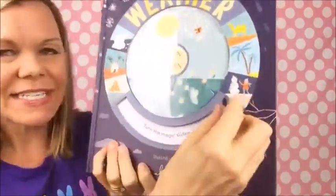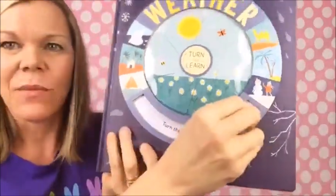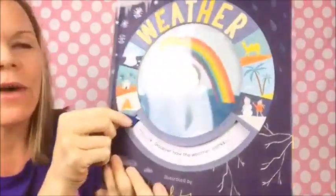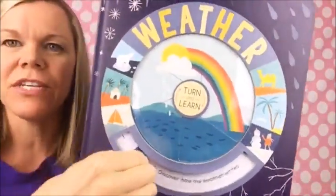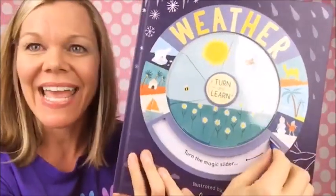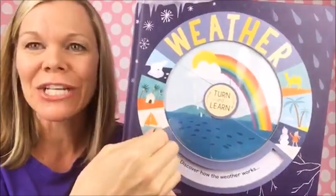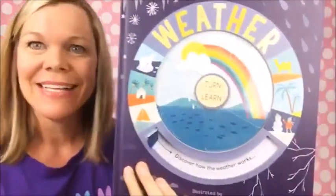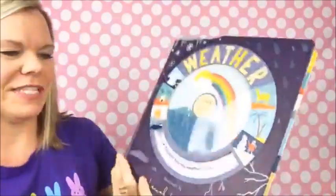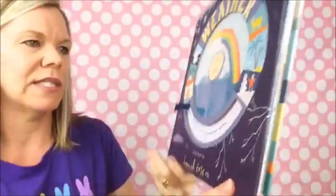So we're going to take this. This is like a really thick kind of ribbon, and we're going to pull it like this. Whoop. Discover how the weather works. And look at how the picture changed. We'll go back. It's a beautiful, bright, sunny day. And then we're going to pull the ribbon. Whoop. And it changed. It's like magic. So let's take a look inside. Here we go. Oh, and this is just beautiful. Beautiful font right there, illustrated by Hannah Tolson.